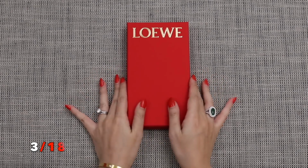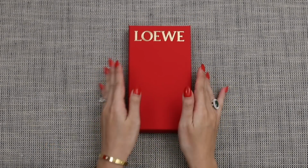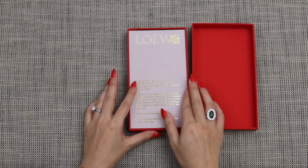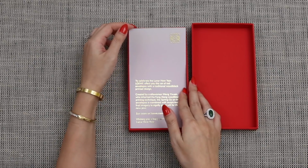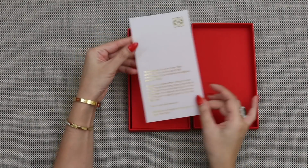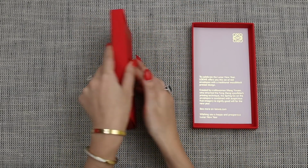I love Loewe's products, and likewise, this is very low-key, simple, but beautiful quality. And inside is just a little note, because usually they have an artist or craftsperson, which this note is saying, how they've come up with their designs, which I think is so creative.